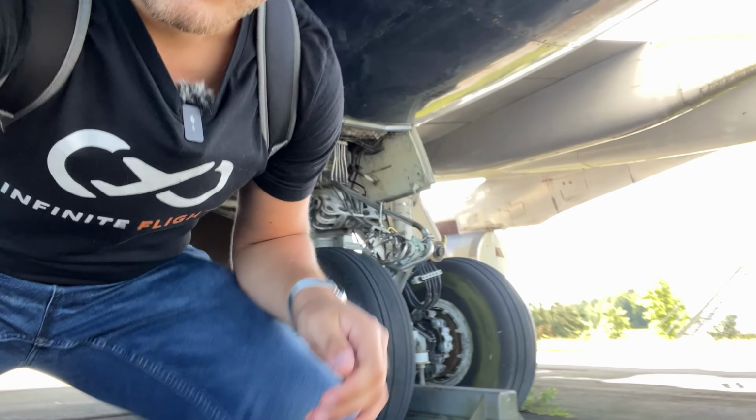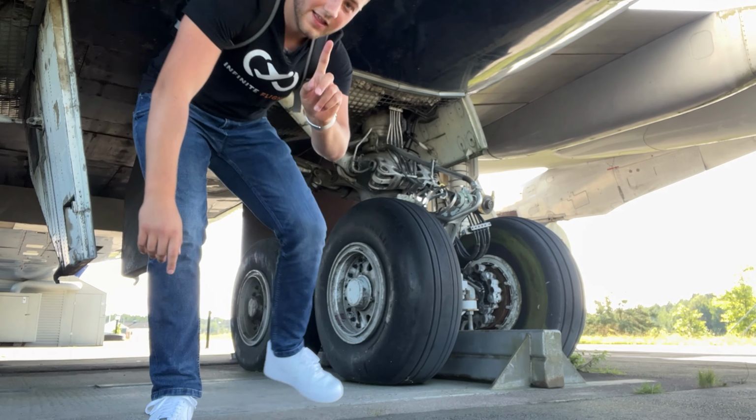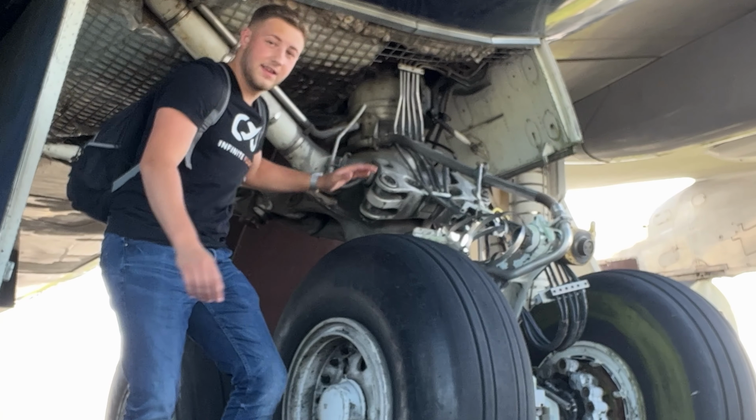Just to give you a size comparison, I'll show you how big the landing gear is real quick. Let's pop you down here. The phone fell over. Take two. This is how big the landing gear is.